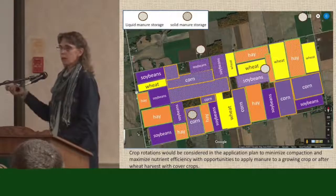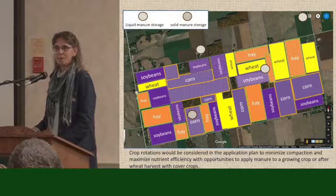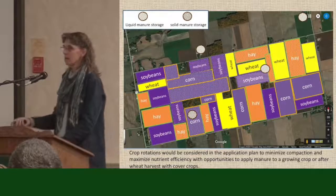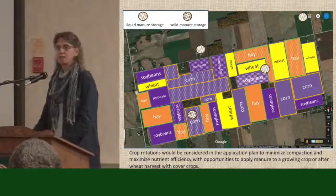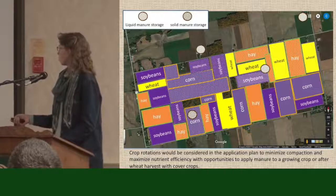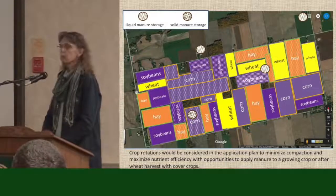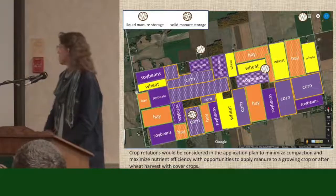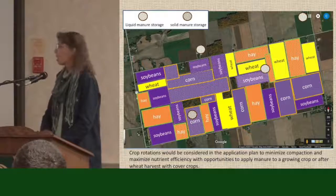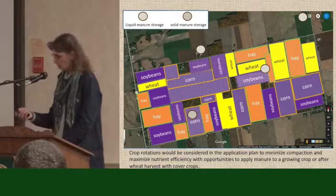And this whole idea came up because I was trying to ask my neighbors if I could buy some manure from them. And all of them know the value of the manure, but they don't realize that maybe they're going to get more money if they sell it to their cash crop neighbors. So crop rotations would be considered in the application plan, ideally applied during the growing season to minimize compaction, maximize nutrient efficiency, potentially opportunities to apply manure into a growing crop after wheat harvest with cover crops.